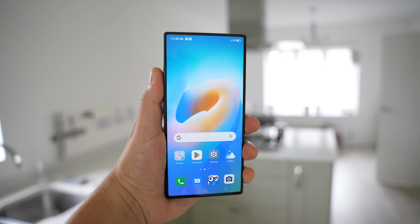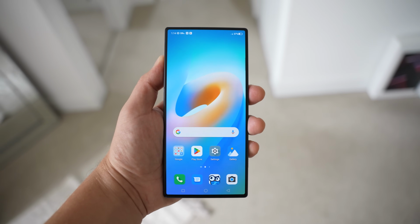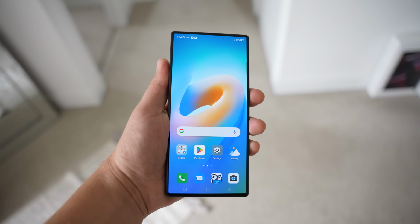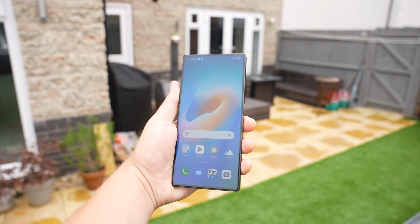Now, next up, we've got even more shocking news that the S24 Ultra is going to be a flat display and not a curved one. According to Ice Universe, it's a 6.78-inch flat OLED display. It's got a resolution of 3120 by 1440 and then an aspect ratio of 19.5 by 9.